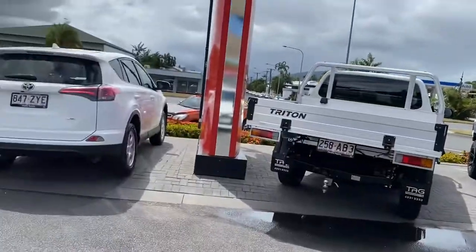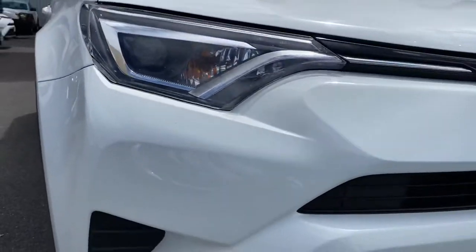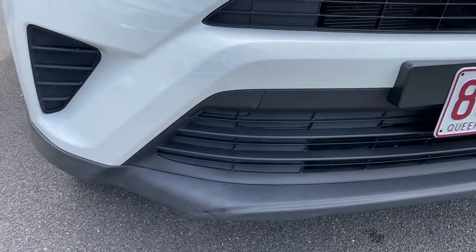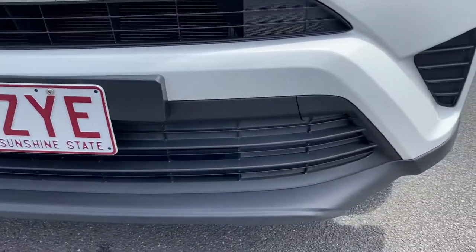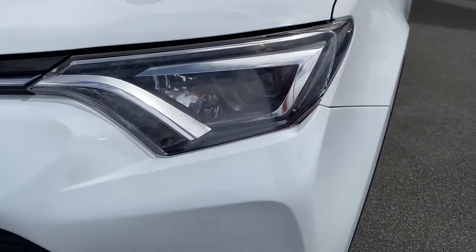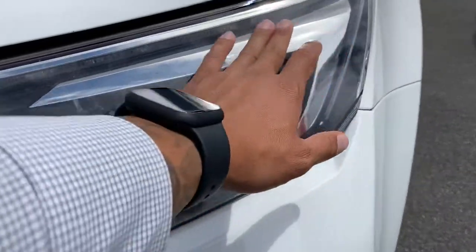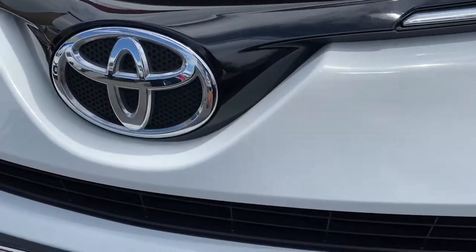All right, back to the vehicle now, starting with the front of the car, giving you a zoom in on that front of the grille. Obviously in a white color there as well, and a clear coat on the vehicle there, still all in really, really good condition. As I said, if there's any blemishes or any stone chips or anything, I'll point out on this video. Nice big headlights there as well. Nice chrome finish in there also, which is nice. Same goes for your Toyota badge.